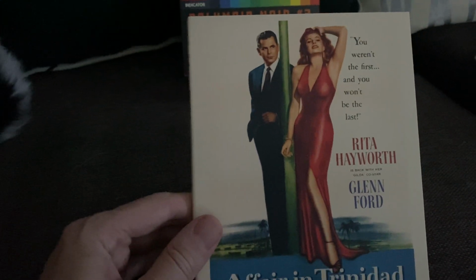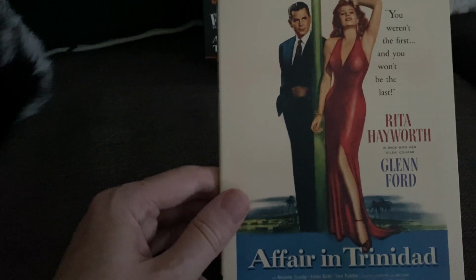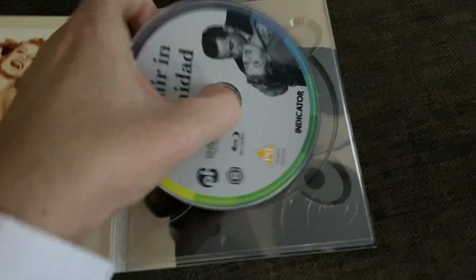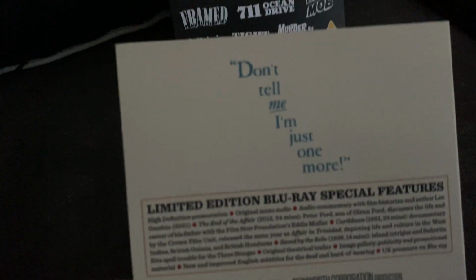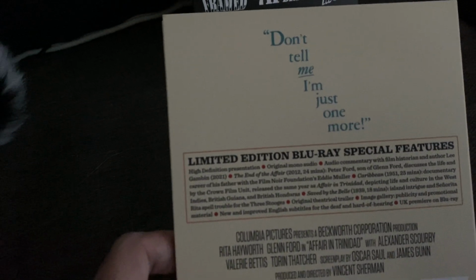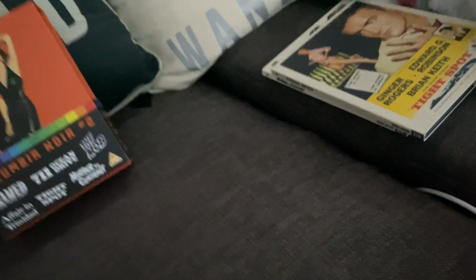Affair in Trinidad, this is Rita Hayworth's sort of comeback film, trying to recreate the magic of Gilda with Glenn Ford. I hear it's a bit of a mixed bag, so I look forward to checking this out. I'm surprised I've never seen it before. There's Rita. There we go. A picture of the 2 together there in the back. And there's the special features. Now I can't remember, I think it was either this one or the last one, that instead of another short they had 2 really good long interviews with Ernest Borgnine, one audio and one video.